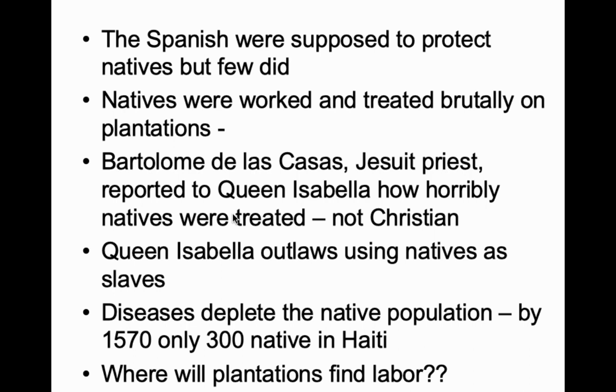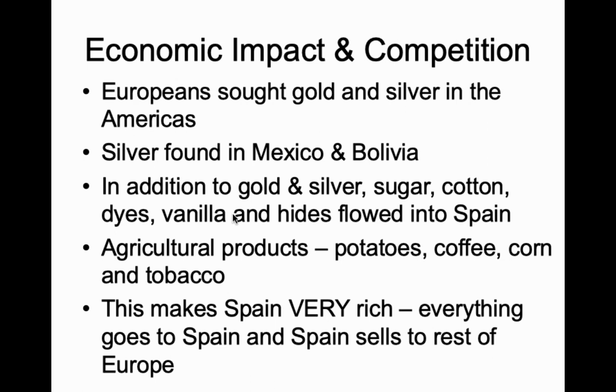So that's where we begin what we're going to move into in this part of our notes, this economic and trade system that becomes known as the Columbian Exchange. So that's what we're looking at. And that part of that Columbian Exchange, sadly, is the movement of people. So Europeans sought gold and silver in the Americas. So that's what they're looking for. In South America, they will find a little bit of gold, but mostly they're going to find silver.